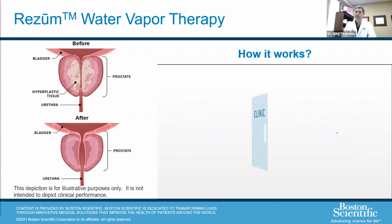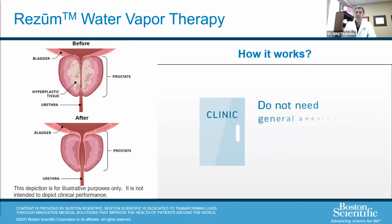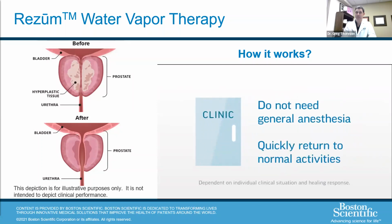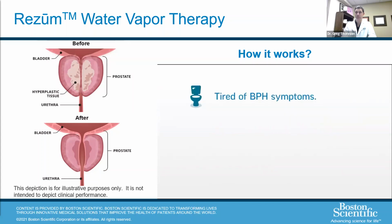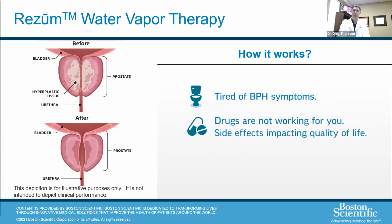The procedure is performed right in your doctor's office or outpatient center. You do not need general anesthesia for the procedure, and Rezum therapy lets you quickly return to normal activities. Talk to your doctor about Rezum if you're no longer comfortable with your BPH symptoms. Drug therapy isn't working for you. The side effects from drugs are impacting your quality of life, or you don't want to have surgery or get an implant.